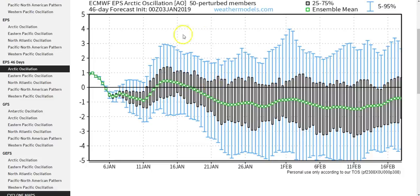Notice the Arctic oscillation really starting to tank into the negative here, and just tanks hard into the negative as you get into February here. It would suggest a much colder pattern. We're kind of up and down right now with it, but it stays negative. Again, though, this has suggested that before, and it's not come to fruition, so we'll have to see.